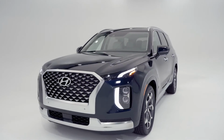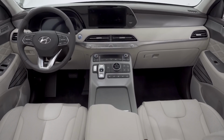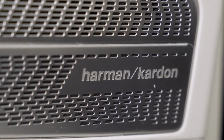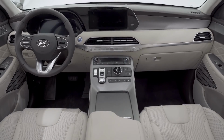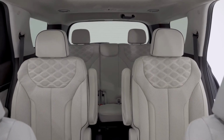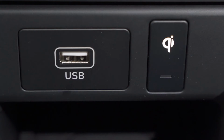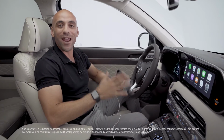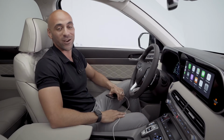Palisade takes care of all the passengers when it comes to technology and infotainment. It comes equipped with Harman Kardon premium audio system with 12 speakers, Quantum Logic surround sound, and Clari-Fi music restoration technology. Driver Talk, an in-car intercom between driver and the third row, allowing for ease of communication throughout the cabin. USB outlets can be found in the first, second, and third rows. And it comes standard with Apple CarPlay and Android Auto, a way to seamlessly integrate all your compatible apps from your cell phone to your touchscreen.